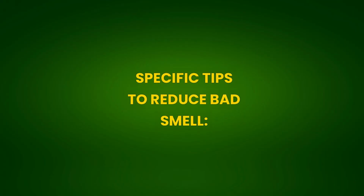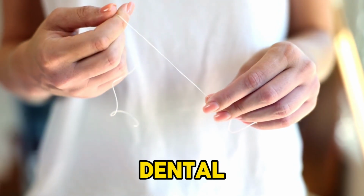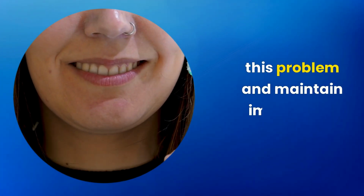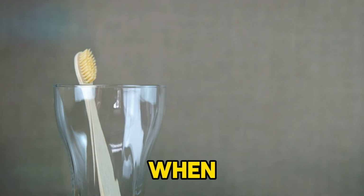Specific tips to reduce bad smell. Dealing with the unpleasant smell that can arise when using dental floss can be challenging, but there are several effective strategies to minimize this problem and maintain impeccable oral hygiene. Here are 3 main tips to reduce bad smell when flossing.